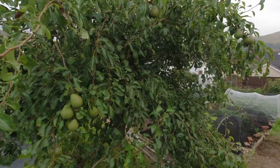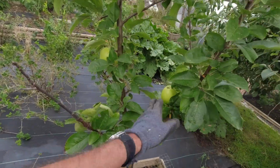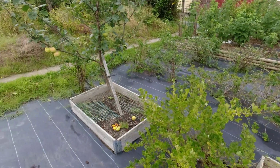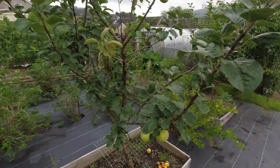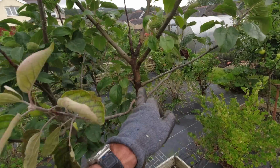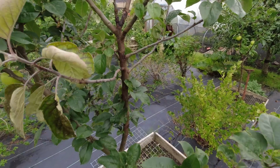Let's have a look at the apples that are just here. So these are very young trees, but we've got 2 apples on there that are worth eating, and this one has got 4 or 5, and I thinned these out so that I could get bigger apples. And I'm very worried about this tree. This tree seems to have some canker forming in it, and it's right on one of the main branches.